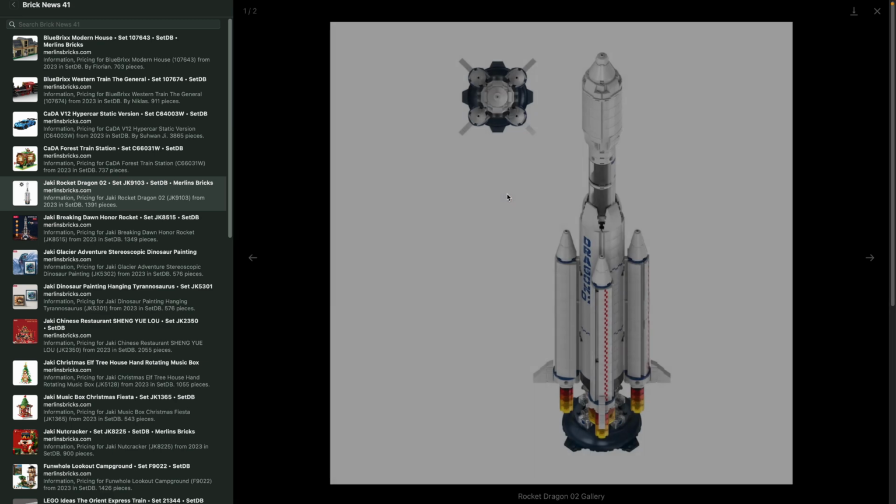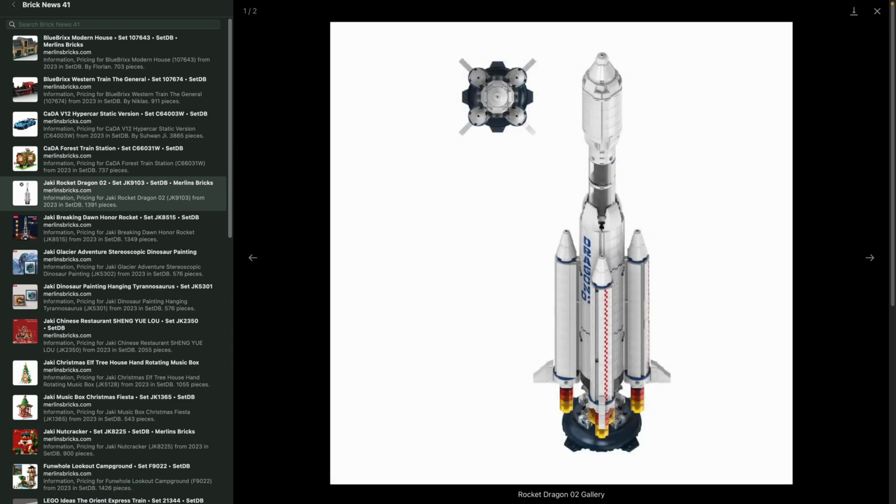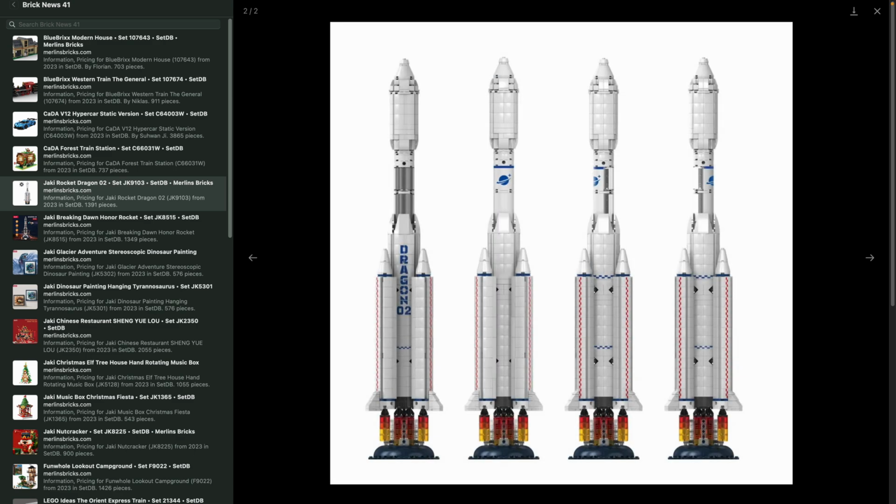However, keep in mind that is always without shipping, and shipping is obviously not cheap internationally. So keep that in mind. It has a lot of transport costs, but I think it's a pretty cool rocket. And for all of you space flight enthusiasts, I think this is a great set.